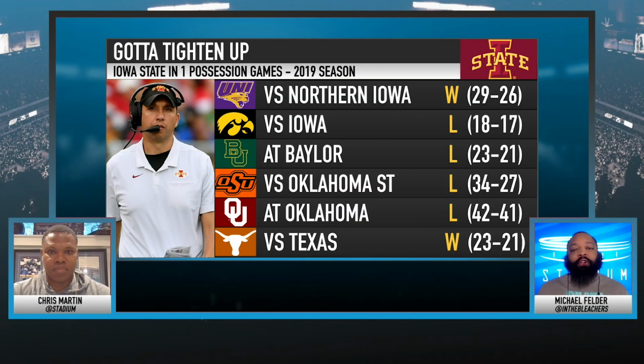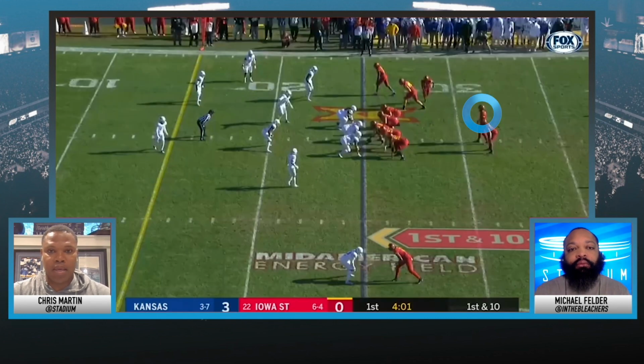So let's get into it. We're going to first, when it comes to Iowa State, C-Mart, 2-4 in one-score games. How does that shape your opinion of what this team is or could be? Well, I think it shows that they're right on the cusp of big things, and largely attributed to that guy that you see on the screen, Matt Campbell.